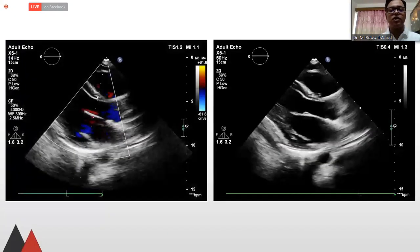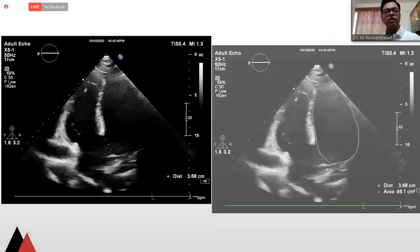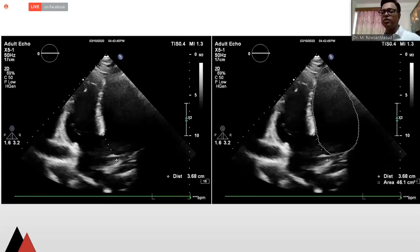See some still images. This is RV, LV, and this is left atrial appendage aneurysm. This is a modified view. This is LV. This is left atrial appendage aneurysm. Left atrial appendage aneurysm is almost double the left ventricle, measuring more than 46 centimeters square.